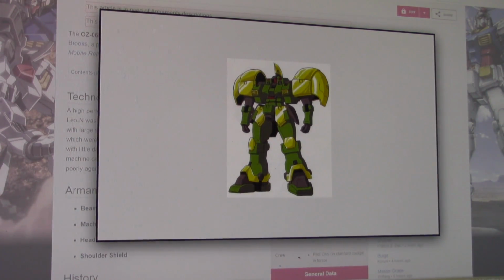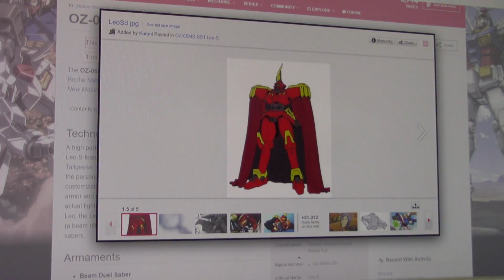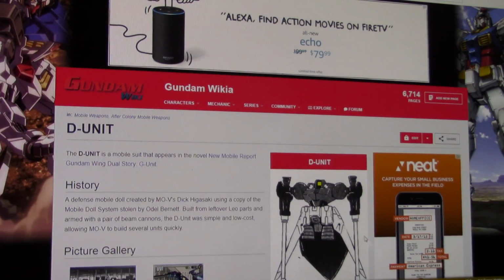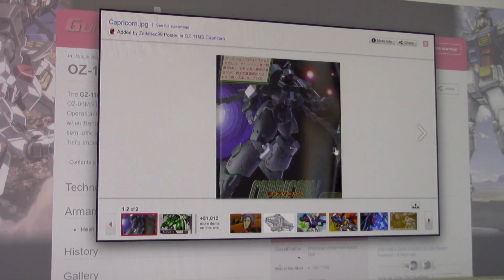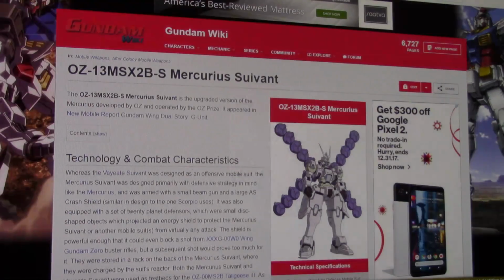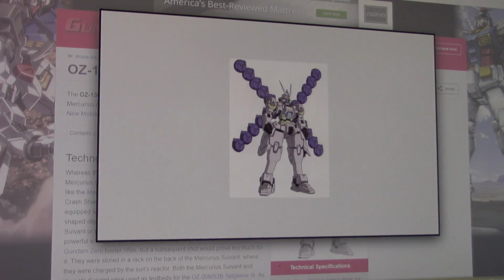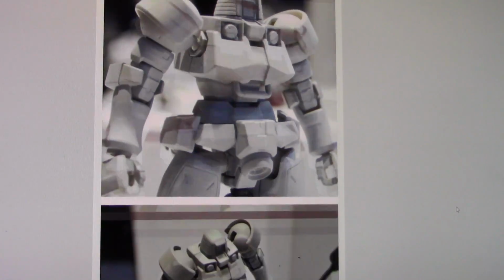I mean, to tell you the truth, I was looking at other variants of the Leo, and going to Wiki, I was looking at all these variants. This is called the Leo N. What the hell is this called? This is called the Leo S. This one's the Leo R. This one's the D unit, kind of reminiscent to a Neo Zeong, but with cannon booster type shoulders. This one's the Capricorn. I kind of like this one. A Mercurius Leo, or actually Sylvant. No, that's Deep Striker. There are a lot of variants of the Leo. So seeing this just put a major smile on my face.